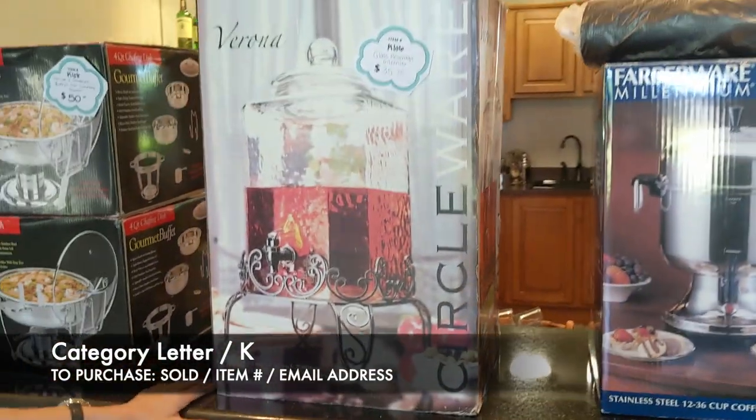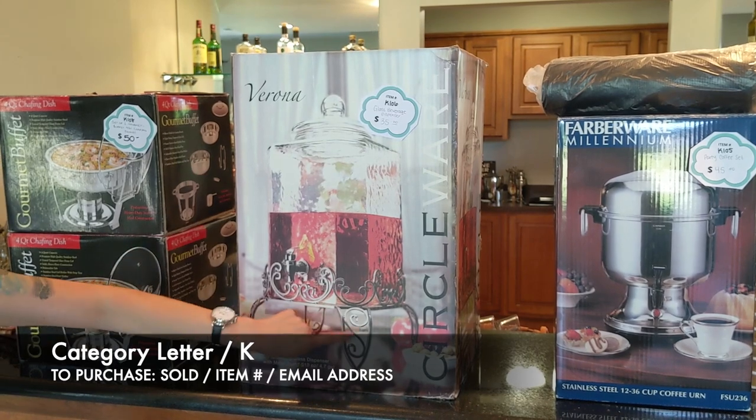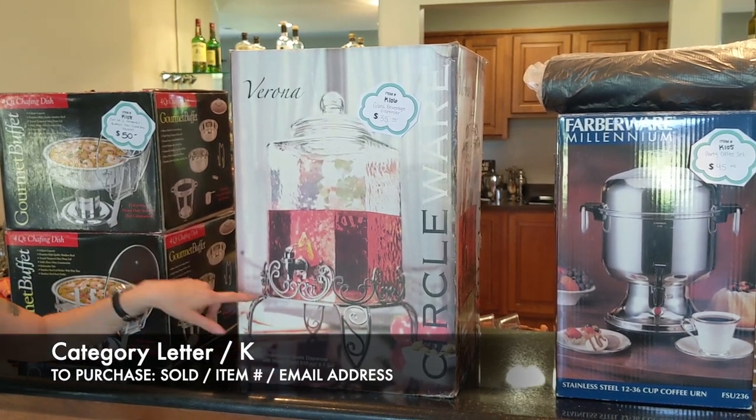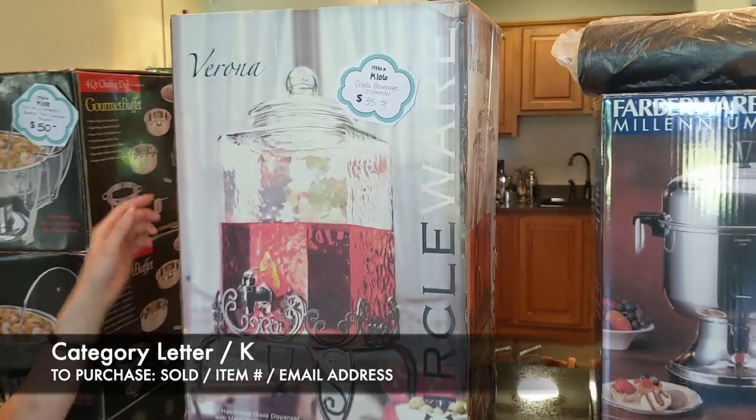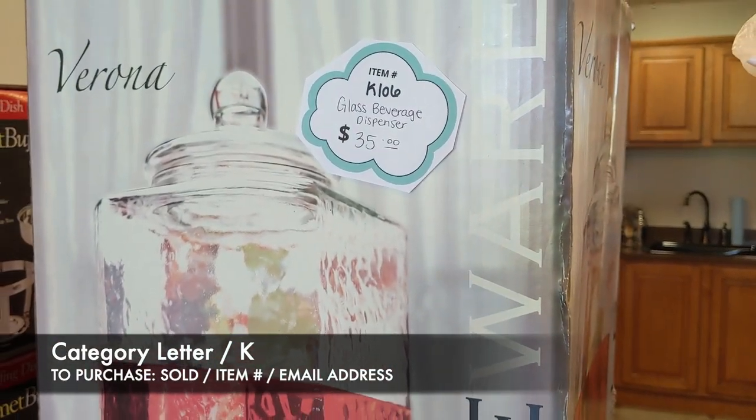Next is the glass beverage dispenser by Verona. It's the hammered glass with the metal stand. This is going to be $35 for this piece. It's in the box here, and that's going to be item K106.